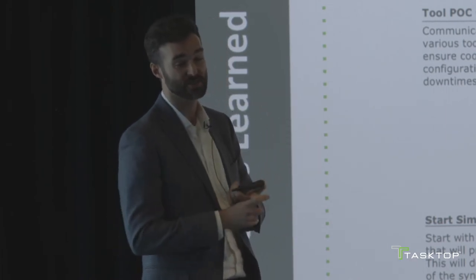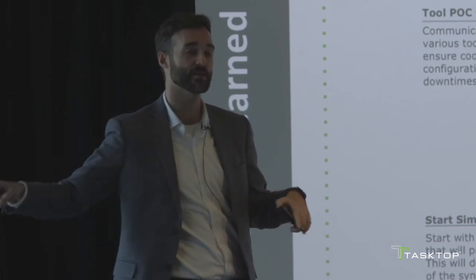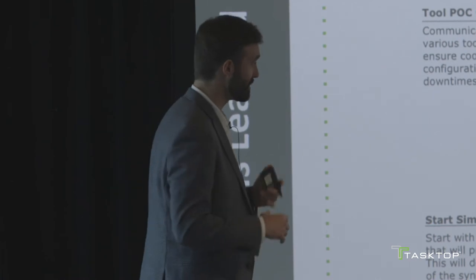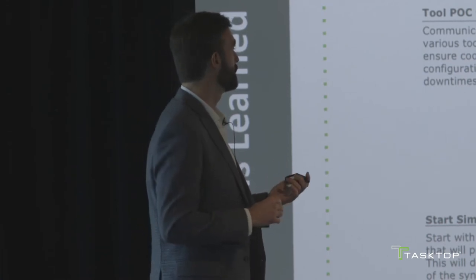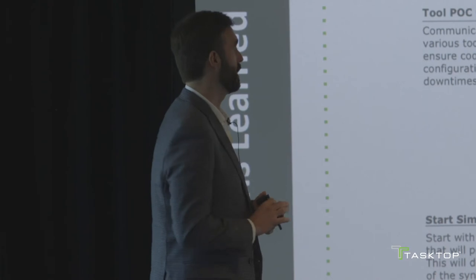We would make a change to, say, the defect work item. We'd add an attribute and change the trigger and not necessarily inform the team on the other side. And if they didn't have that mapping, it would cause some serious concerns. So just having that open flow of communication between the team administering Tasktop and the endpoints is really important.